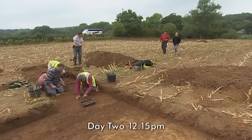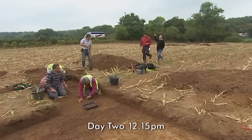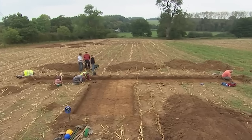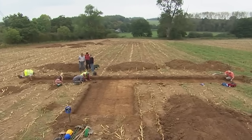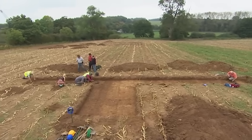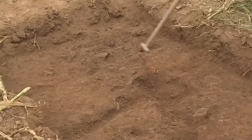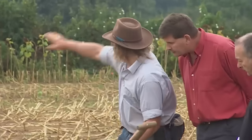Phil, is this trench easier to understand than what was going on there? Oh, this is an absolute dream. And thanks to Phil's new trench, John's theory that this is a pretty sizable mansio, possibly with three ranges, is now looking very promising. In here, we think we're probably into a courtyard, so that this whole area is the actual courtyard of the site.